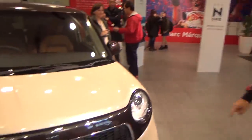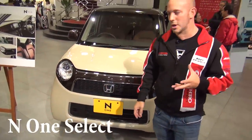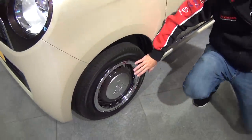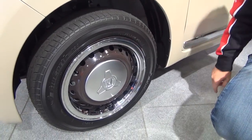And then here they have another N1. This is the Select. This is a little bit more classier. The inside's got some wood trim. The outside's a little bit more subtle. These hubcaps though, check these things out. They're wheels with like an old school trim ring, kind of looks like a 50s with a little 50s center cap on it. It's kind of neat, it's different, you know?